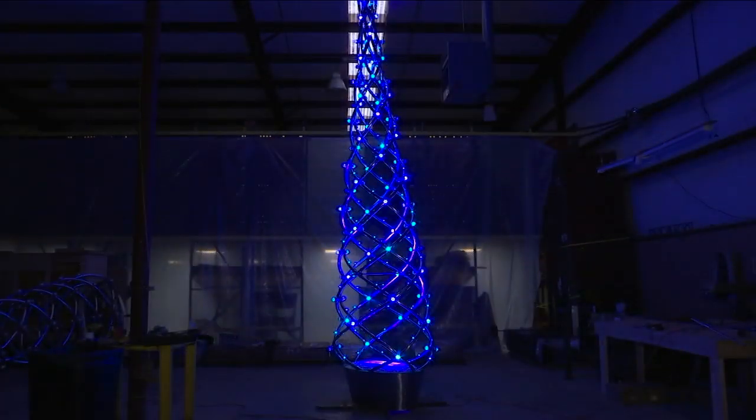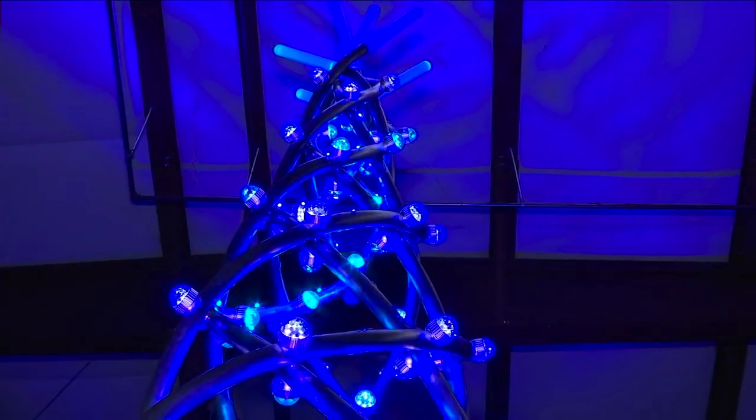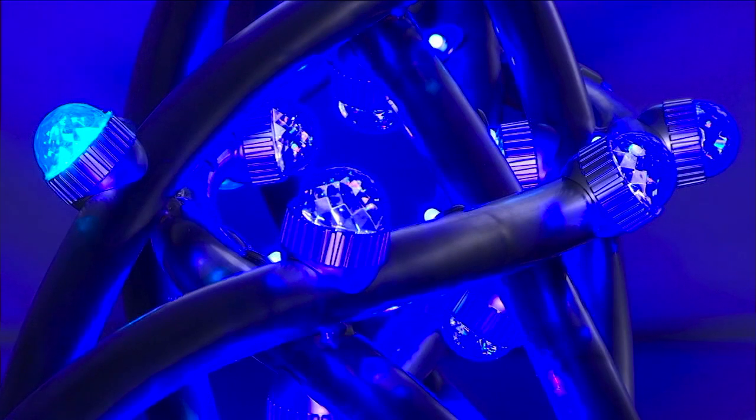Yes, breathtaking indeed, as in this metal tree creation, taking the art of blacksmithing to an entirely new level. 325 of these futuristic trees will be on display in downtown Houston, beginning with the 2019 holiday season.